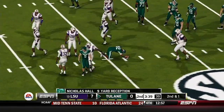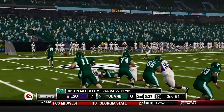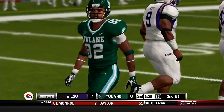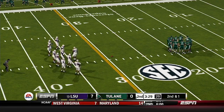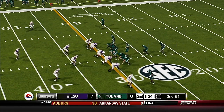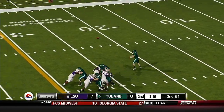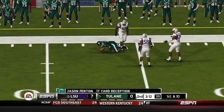Quick strike to the receiver. So the quarterback completes the slant pattern for about a 9-yard gain. Short yardage situation here. It's second down and one. There's the strike complete. And they make the stop around the 46-yard line.